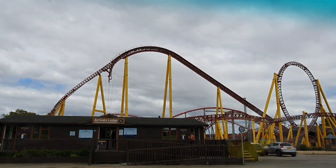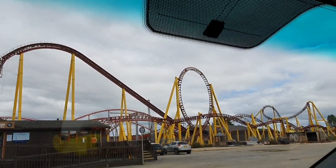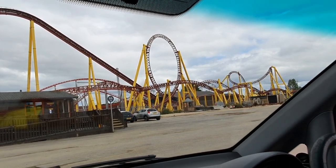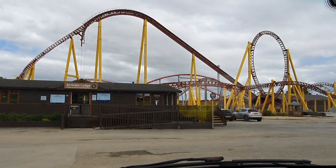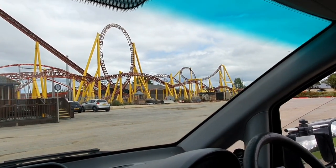But the ride that's closest to us with the big yellow legs, that's the new ride, I believe, that's being built. It was supposed to be open by now, which was one of the reasons we were coming here. But because of COVID, it's not going to be ready until next year now, unfortunately. But there's still lots of other great rides here, as well as the zoo. So we are really looking forward to it.